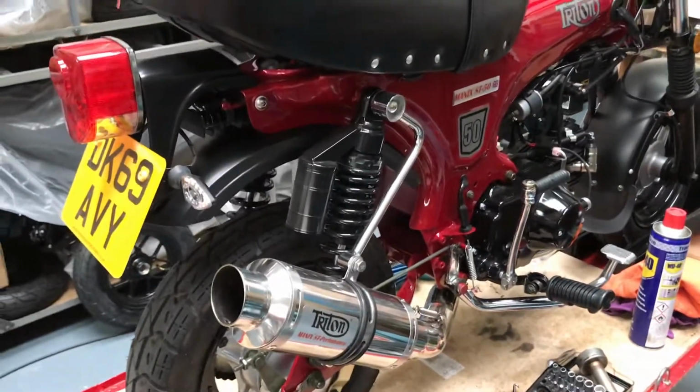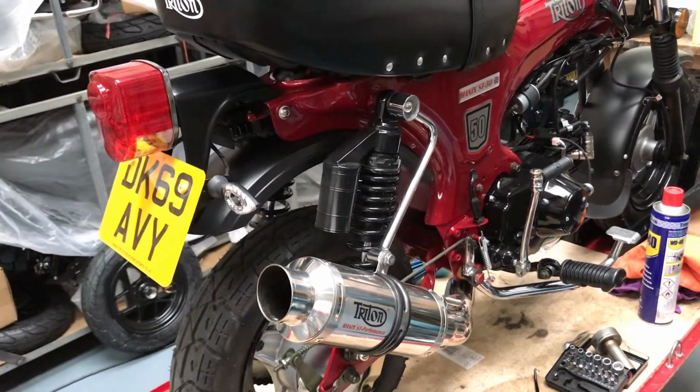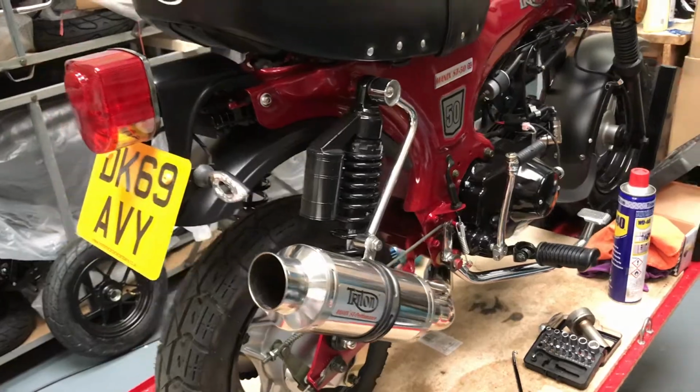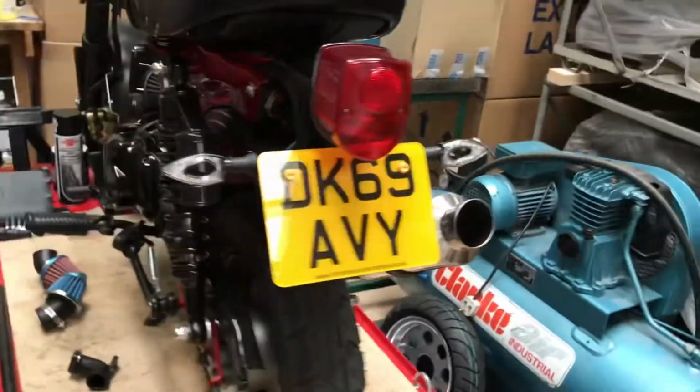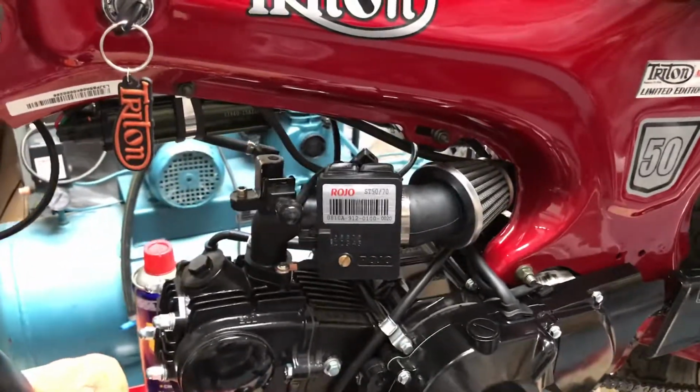we do all the pipes. So most popular ones are the high level ones, because these low level ones you lose your centre stand and you lose your rear foot pegs. So it's normally a popular thing for the high level exhaust.